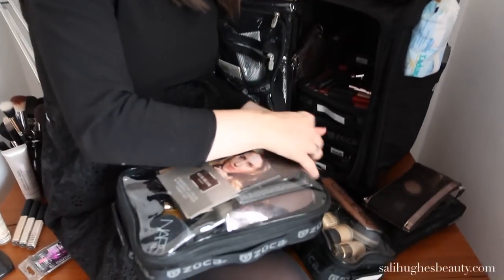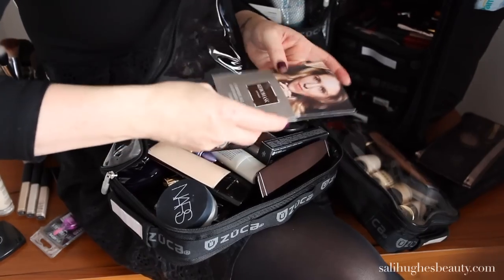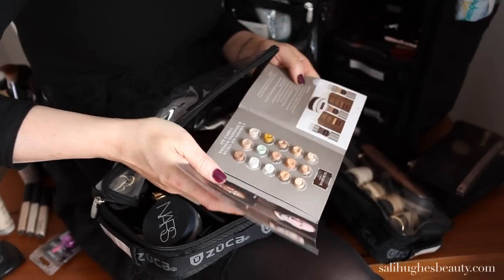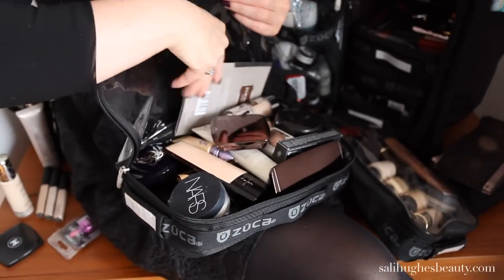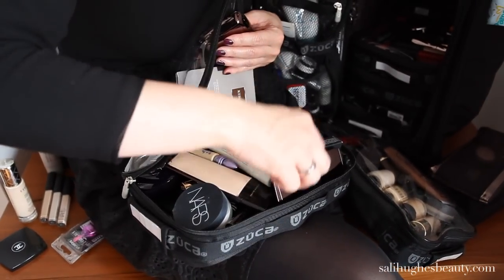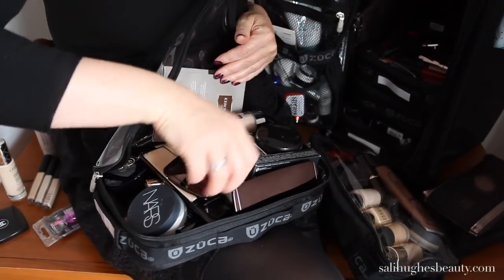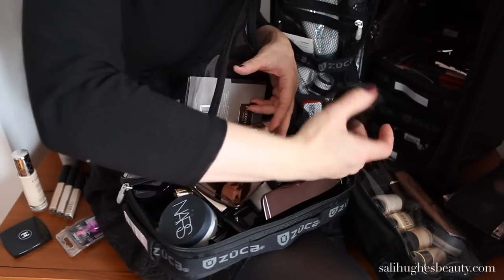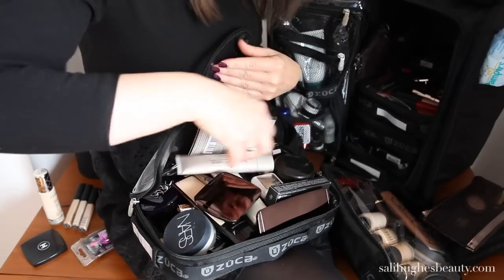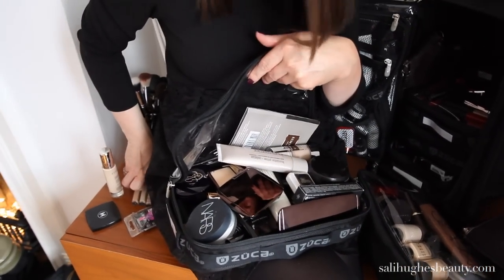This is my other base pouch. In here we have Kryolan concealers, a full palette of those for covering up tattoos, vitiligo, scarring and so on. I have a few tinted moisturisers. There's Laura Mercier, and then we have illuminating powders like Hourglass Ambient, primers like Illamasqua Hydra Veil, and Radiance Primer by Laura Mercier, which I use every day. I carry the full set.